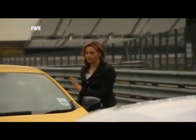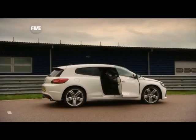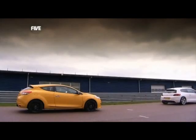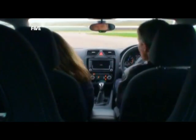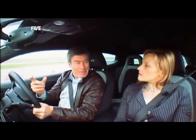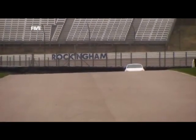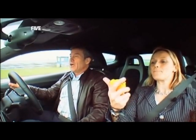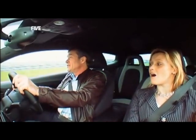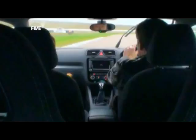Finally, the 261-horsepower Volkswagen Scirocco R. It's more powerful than the Renault and only slightly heavier. But will it handle as well? Curbs, curbs. It doesn't adjust like the Ford did and doesn't crimp like the Renault did. So it's almost like the worst of both worlds. Anyway, the finish line comes. It's the time that counts. 128.4, which means it's last. Doesn't even beat the Ford. So the Renault Megane is the winner. By a long way.